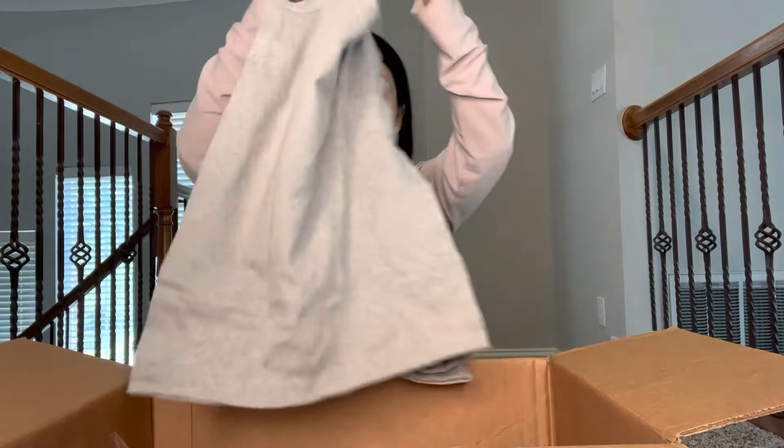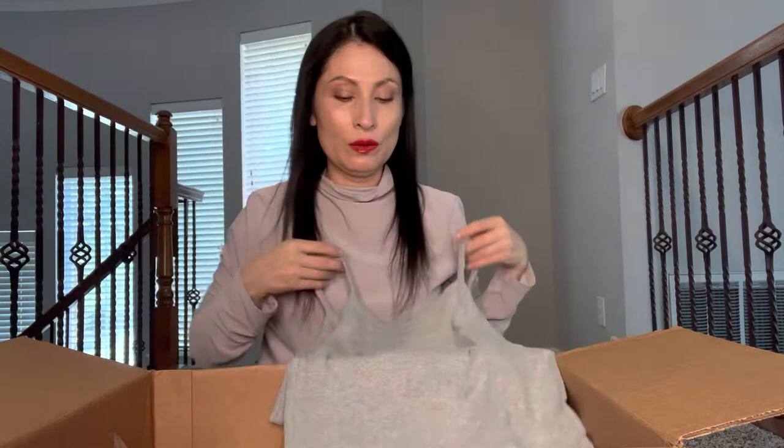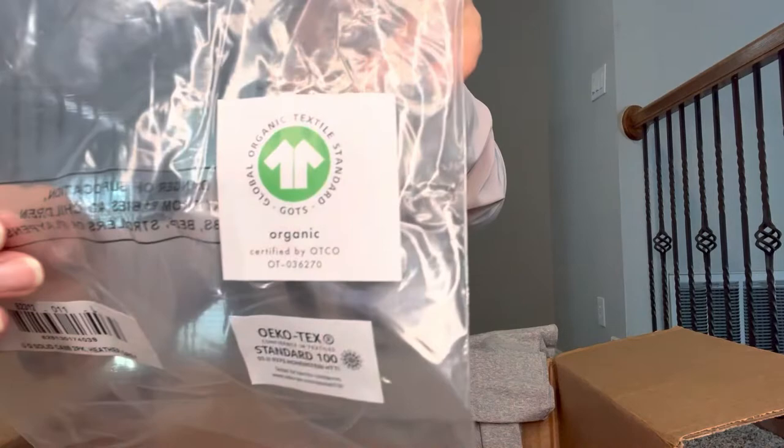I don't know. Yeah, I think they're good. I think they are still the same. This is supposed to be organic fabric. Yes, 100% organic cotton. That's another thing that I like about this company. They supposed to do everything with organic cotton. I don't know, we never know. So here you go, Mama. Put this inside the bag.